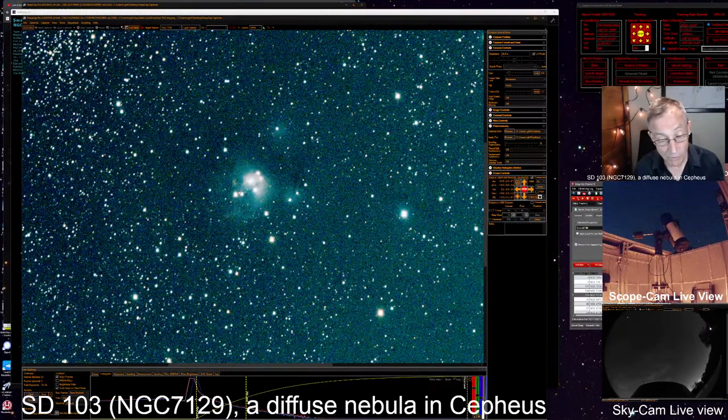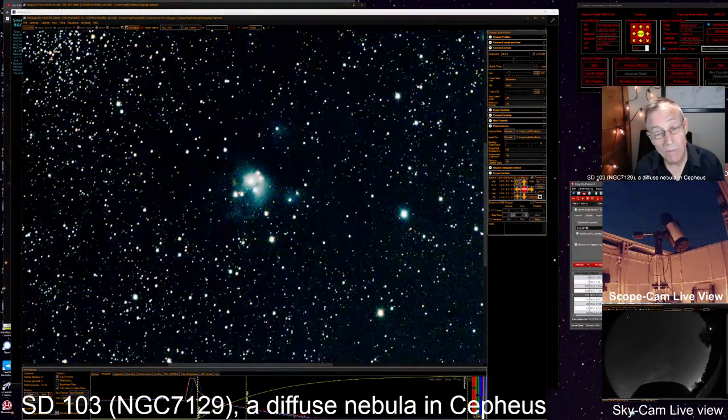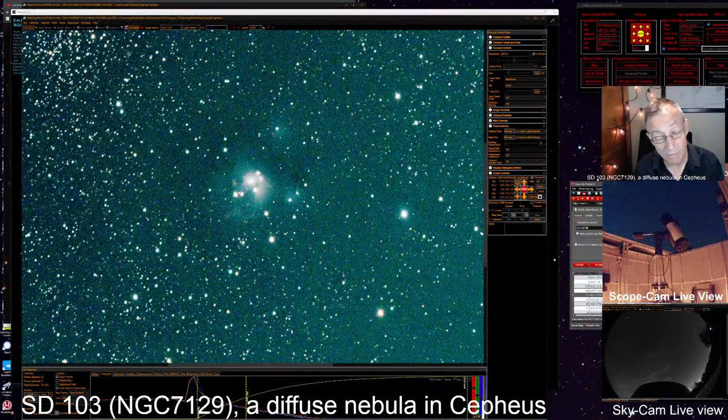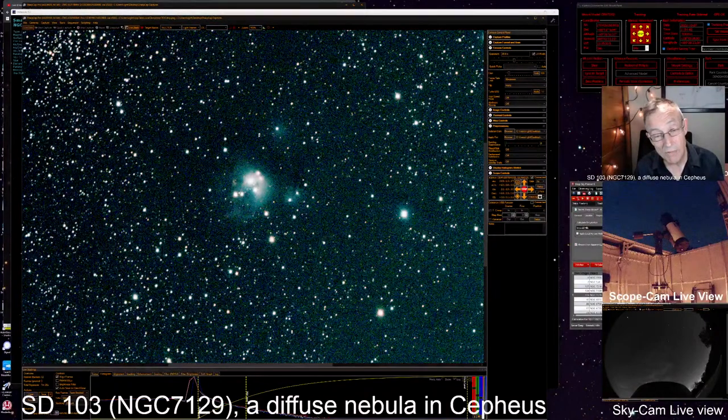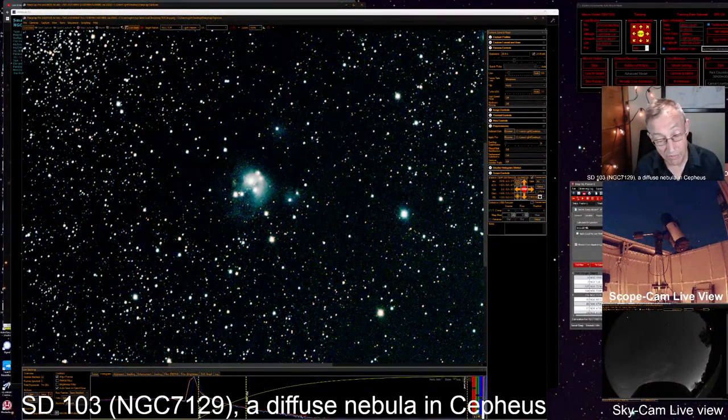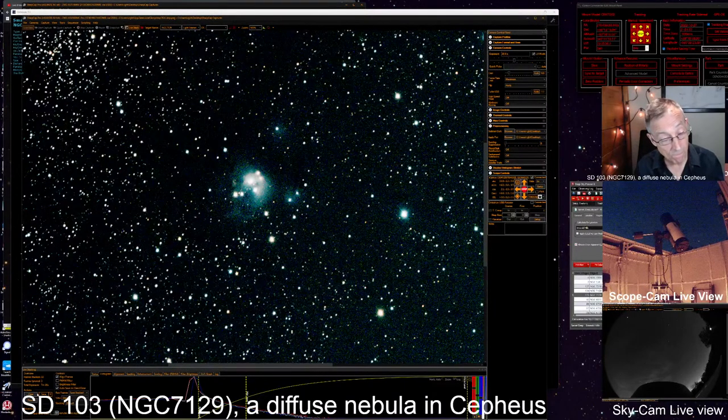I'm gonna have to... Reminds you of the nebulosity around M45, doesn't it? The Pleiades nebulosity. Let's do a save, I guess, a little bit more brightness than that. Boy, it doesn't take much before it begins to just capture the entire atmosphere.